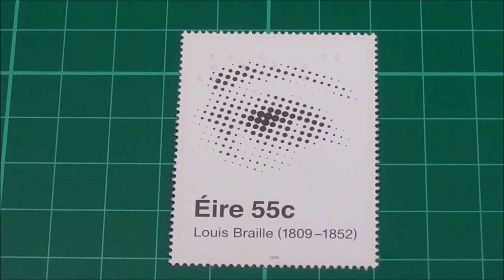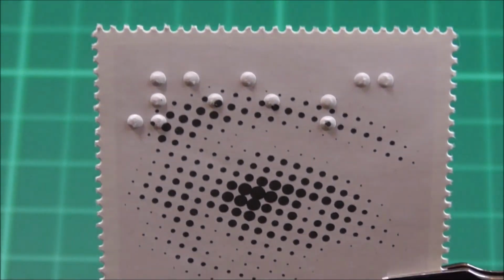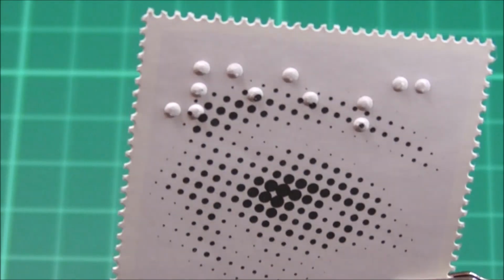This next one is from Ireland and was issued in 2006 and marked the 30th anniversary of the Irish Guide Dogs for the Blind. It features this eye in black ink on a white background with the 55-cent denomination in Braille. If I bring the stamp closer to the camera and tilt it, you might be able to see the Braille a little clearer now. There we go.